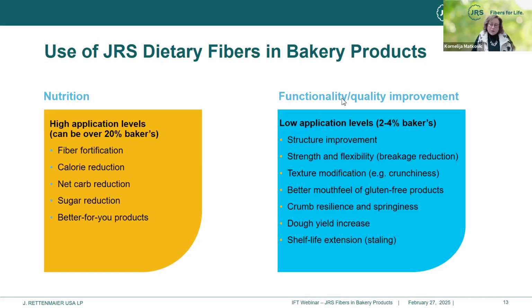When we talk about functionality, these are low application levels. And here we would use fiber to improve the structure of your product, to improve the strength and flexibility of low moisture products and reduce breakage. Also to modify the texture, to improve the mouthfeel of gluten-free products, improve crumb resilience and springiness.